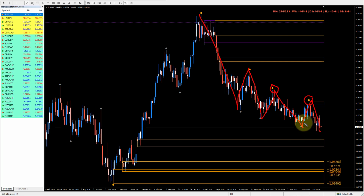Now, when price left this last swing high, it moved below here. What does that mean? Well, that means that we can draw a trend line from this one to this one. So we'll do that as well. It's marked off, we go from here to here. That's what we have here.